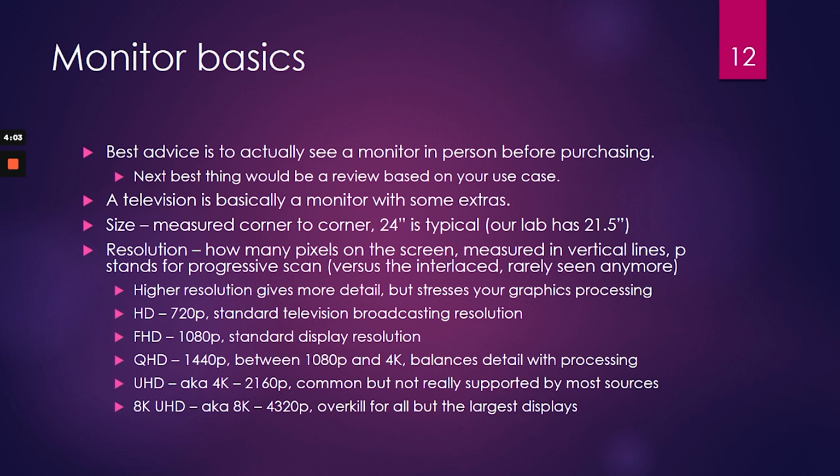If you run into an issue with your monitor or it dies on you and you're in a pinch, don't forget you can usually use your television as a monitor. A TV is basically a monitor with a TV tuner. As long as the inputs and outputs match, and you're usually okay with just a standard HDMI cable.